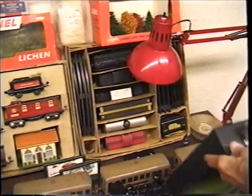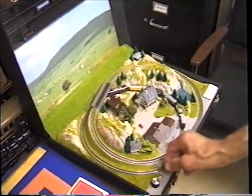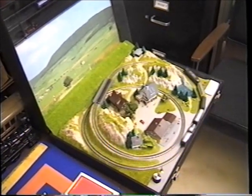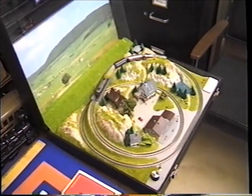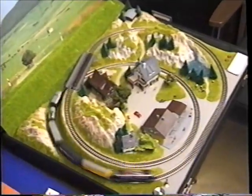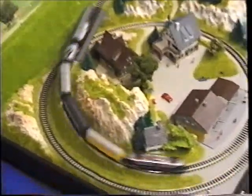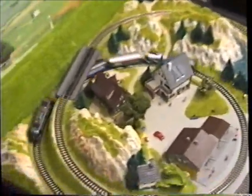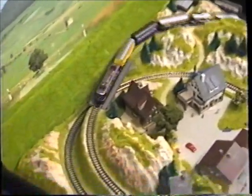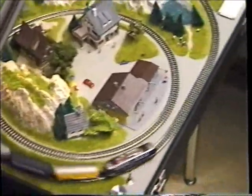Now tell us about this train in a suitcase down here. And here's a little Z gauge made by Märklin that I like. I carry it around with me from time to time, especially at Christmas time, where my wife and I go to some out-of-town area and hole up in a hotel and celebrate Christmas there. And we have to have a train, so we can have a train running around a tree, because I've always said, what's Christmas without a train running around a tree? And so we have it.